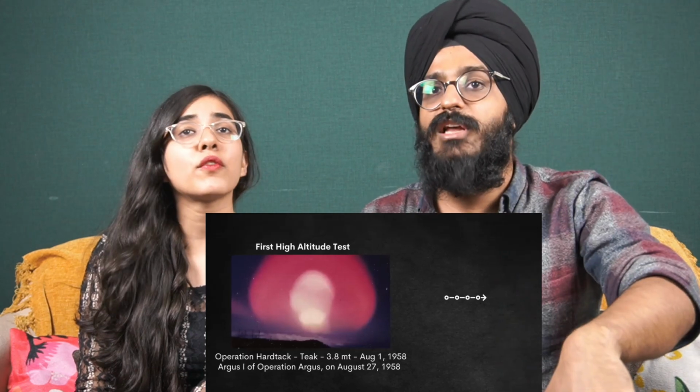But that would come with Operation Argus and Argus 1, conducted 200 kilometers above the Earth's surface. But this only had a yield of 1.7 kilotons. Towards the end of 1958, we entered a limited test ban treaty between the USSR and the USA.